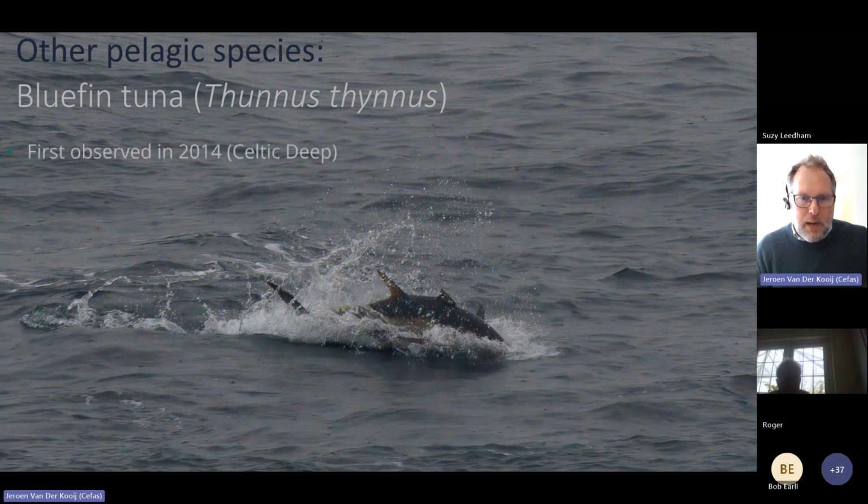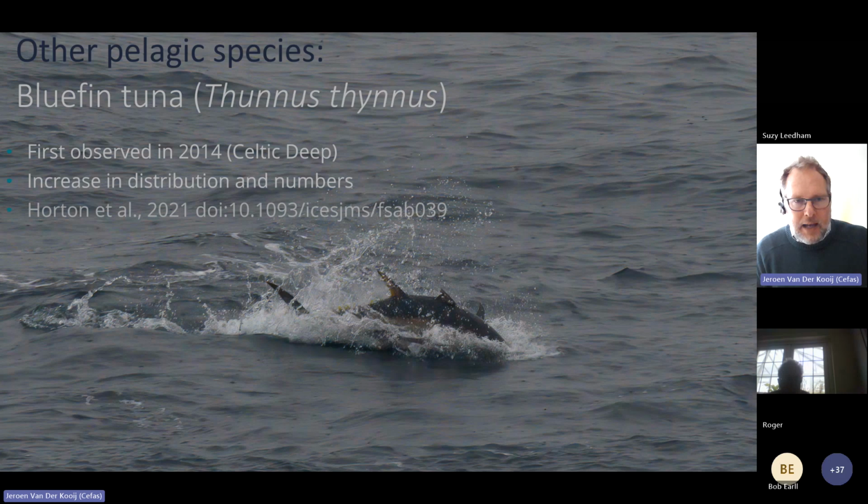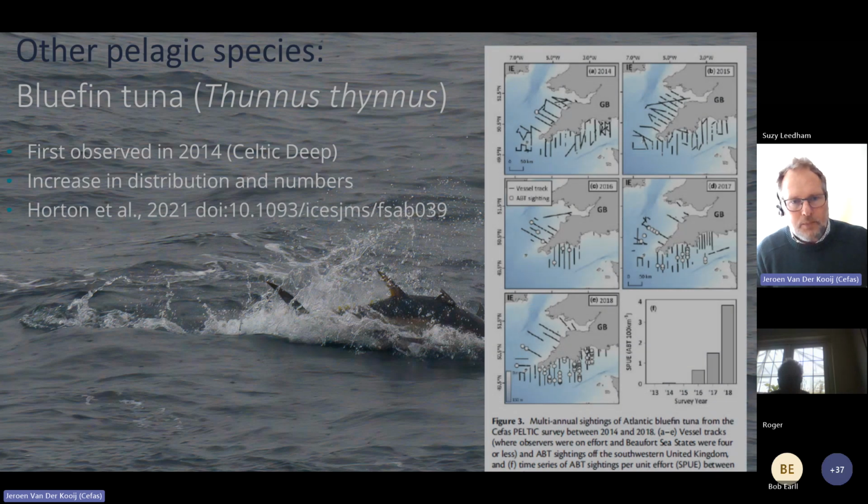And then finally, from mesopelagics to large pelagics: bluefin tuna. I just wanted to mention briefly that the data collected by the observers has been really instrumental in providing the evidence that this species returned. First observed in 2014 in the Celtic Deep, and then in increasing numbers ever since, certainly in those early few years, as nicely written up by Tom Horton, using data from a lot of other organizations operating in the area, all of which corroborated this pattern of the return of bluefin tuna.